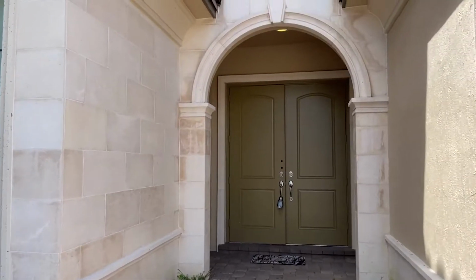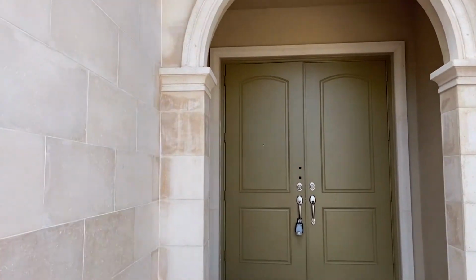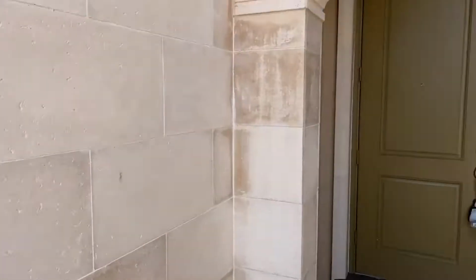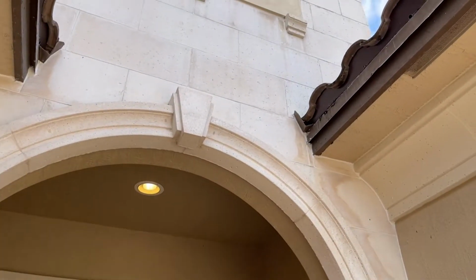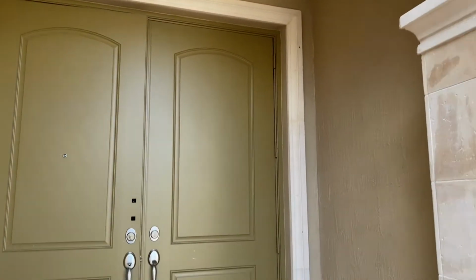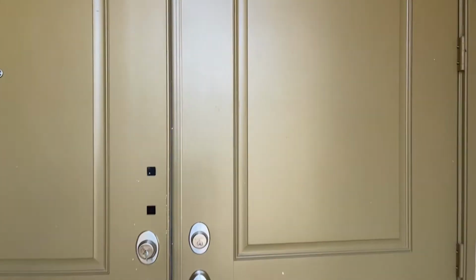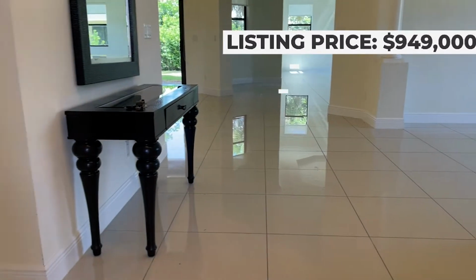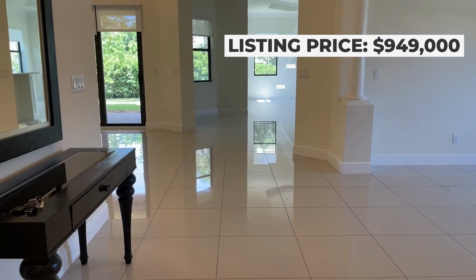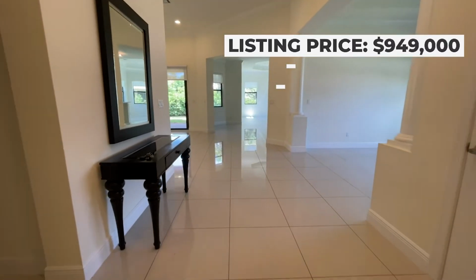Look at the huge entrance. So this house has a stone entrance. It's a brick. Looks pretty nice. So if you buy something similar with the builder, it costs a little bit more than the usual. Now we are going inside of this house. So let me show you in a wide angle.